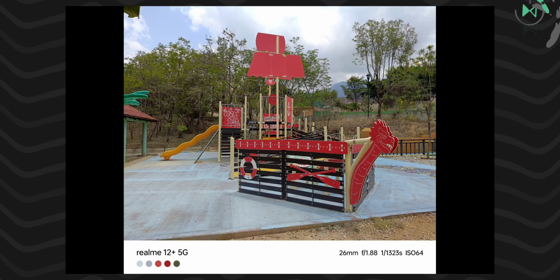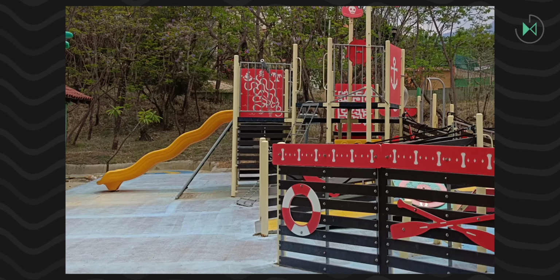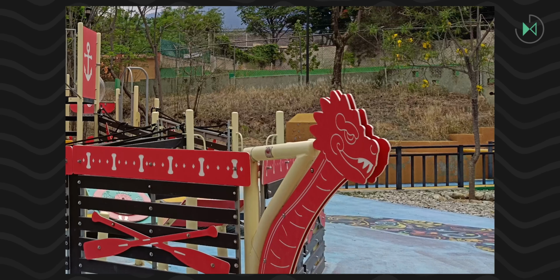With the 50 megapixel mode, this device is capable of giving us photos with good resolution and good detail so that you can crop or extract photos from the main photo itself. In this sense, it does optimize this sensor well.